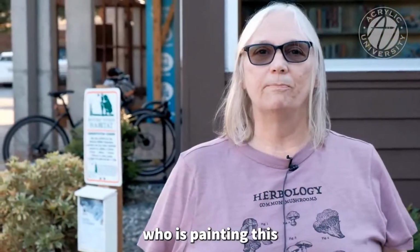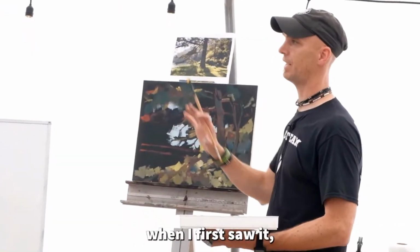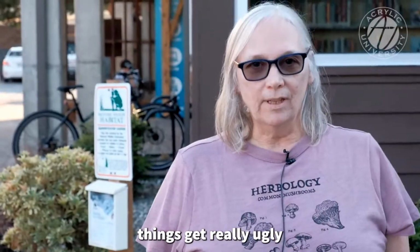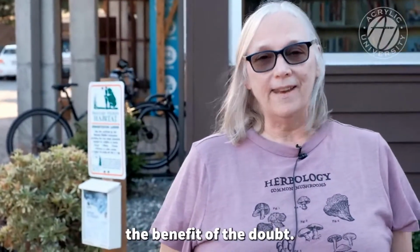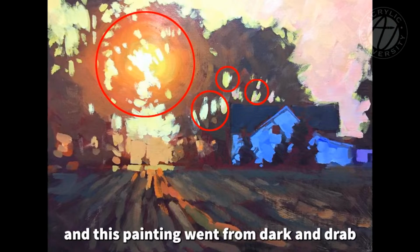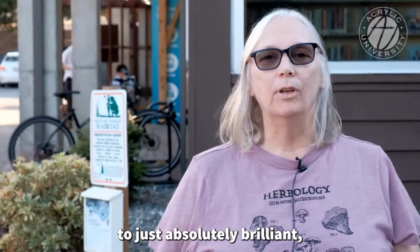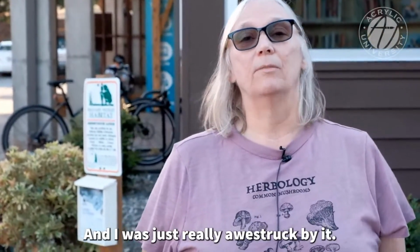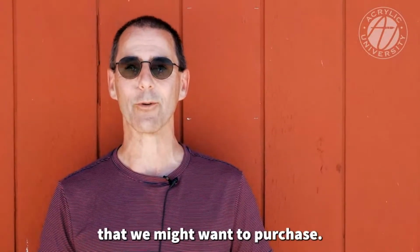Found this guy who was painting this, what he called radiant light. Quite frankly, when I first saw it, it didn't really impress me too much. I do know things get really ugly sometimes before they get better, so I was going to give him the benefit of the doubt. He started doing these things which I now know are sky holes. And this painting went from dark and drab to just absolutely brilliant, full of light, and I was just really awestruck by it.